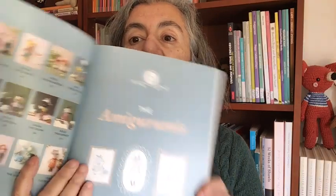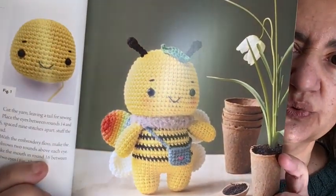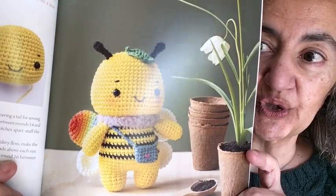So then, of course, the amigurumis start, and you have 15, as I said, and she mentions everything: the materials she used, the size, the yarn, the color of the yarn, the brand of the yarn, everything. And then she has at least one big picture with the final product, the design. This is the bee. Every animal has a short little story about them, and then you have plenty of photos illustrating how to make this. Some of the designs have more than 50 detailed photos, so this is pretty amazing in my view.